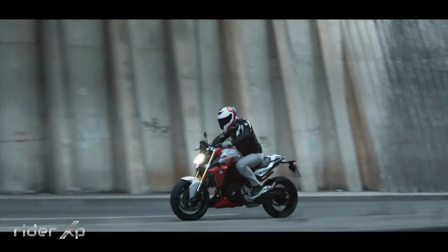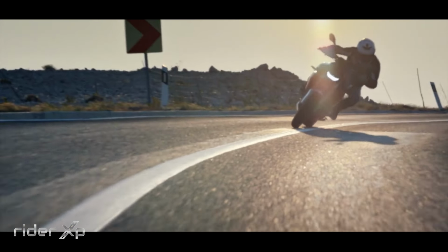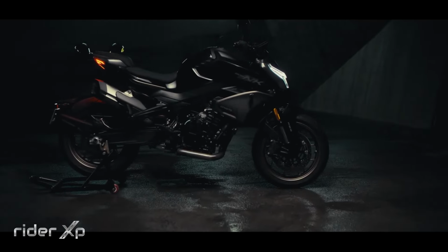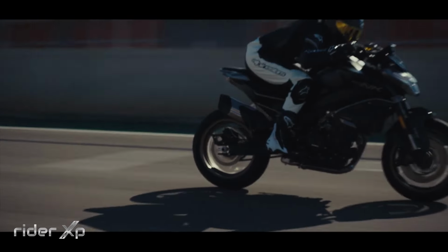The BMW has had brake fade and some minor issues come up in forums, so you could research a bit more before you make up your mind about that one. CF Moto is a surprise package here. The 800NK, at least here in the US, is a brand new bike.